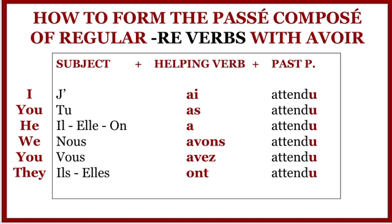We start out with the verb attendre. Okay, so in the infinitive, it ends in an RE. In the past, and its past tense form, it ends in a U. All right, so we talked about a verb like manger, past tense form, mangé. Choisir, past tense form, choisi, with an I. Attendre, past tense form, attendu. I mean, that's it, guys. If you can remember those 3 different past tense forms for regular verbs and the verb avoir, then you have nailed it.